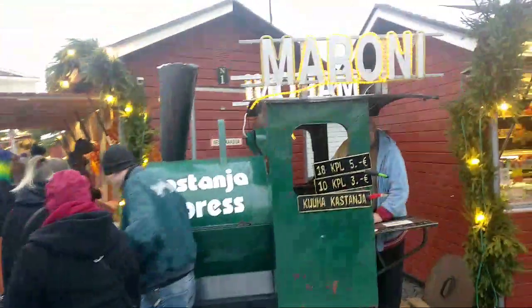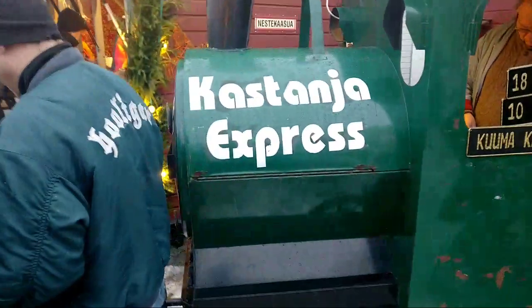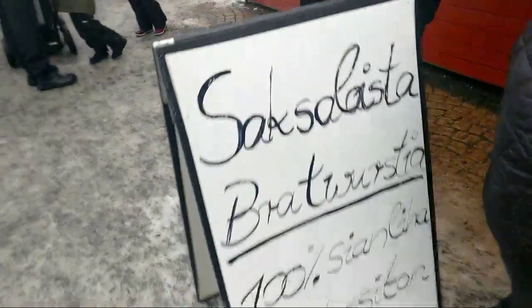But let me take you to the other end with a different route. Let's see what we can find. Handmade is usually better if made properly. I'm pretty sure, if you can make it yourself, it's usually better than the stuff bought from the shop. Here is some castagna. What do you call castagna? Castagna Express. I think these are also German stuff over here. And here we are at the bratwurst, German bratwurst.